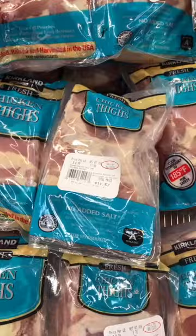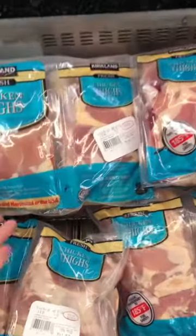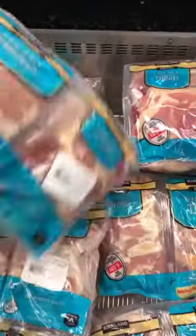And you'll notice each one of these, yes, it's $10 for a pack, but it's a 6-pack. This is huge. Now, I'm not going to get the chicken this time because I have enough in my freezer, but that is what I would get if I needed to buy some protein, some meat here at Costco.